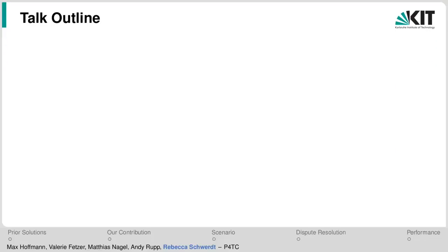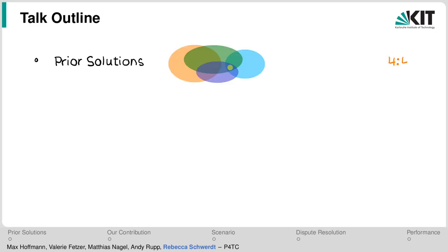Before we go into any more detail, let me give you a brief overview of what you may expect from this talk. Firstly, we will have a look at the current scientific landscape for privacy-preserving electronic toll collection. In particular, we look at the scope of properties which prior solutions can offer, and the gap they leave to fill for our P4TC system.